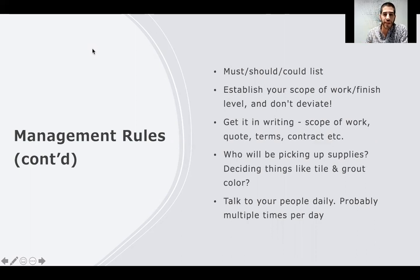You want to decide things like the tile type and the grout color and the paint color and things like that. You don't want to leave those decisions typically to the contractor. That's something you want to control, because at the end of the day, you have a vision for what the property needs to look like to hit your ARV. So if they have kind of free reign to pick out supplies, they might pick something that's not really consistent with what your vision is, and that could affect your sales price. And you want to talk to your people daily, probably multiple times per day.